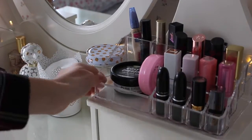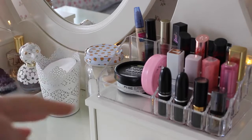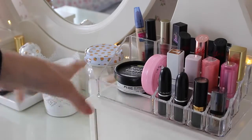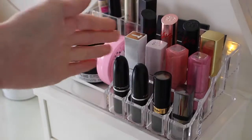Then here, this is a new addition to my makeup collection, and it is this little plastic holder which holds some of my frequently used makeup bits and lipsticks. I got this little plastic storage thing from Wilko's, and it was like £3. The majority of things I have here are lipsticks.